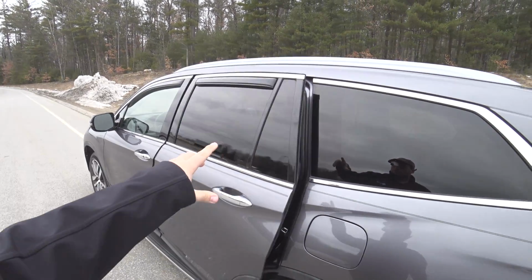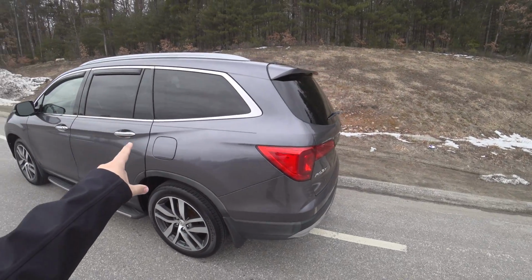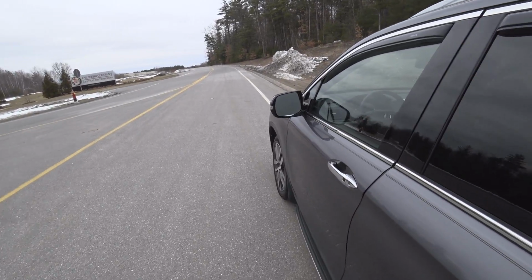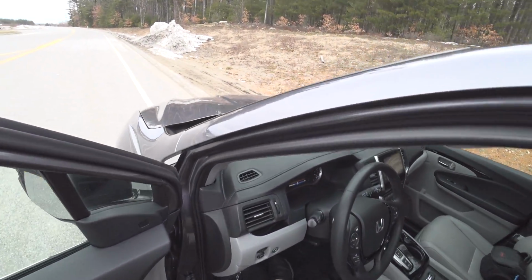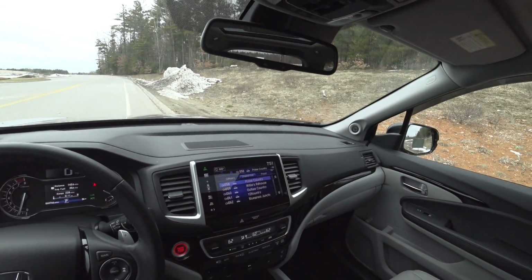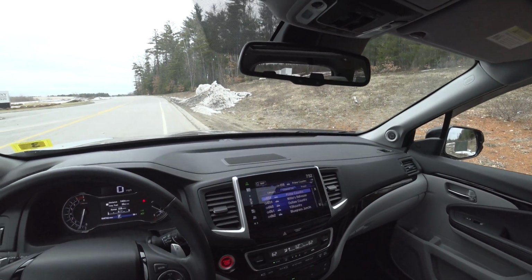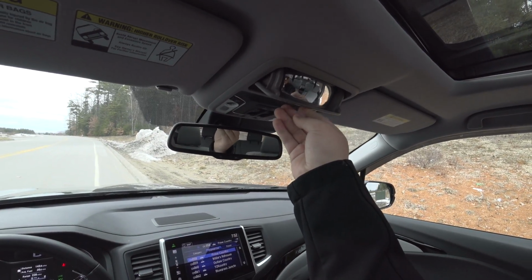Big change. I think right about 30 more horsepower out of this 3.5. 9-speed automatic versus the 5-speed, so almost double the amount of ratios. So add that, added horsepower, added ratios, and this thing definitely accelerates a lot quicker than you might expect. I've always liked this about Pilots.